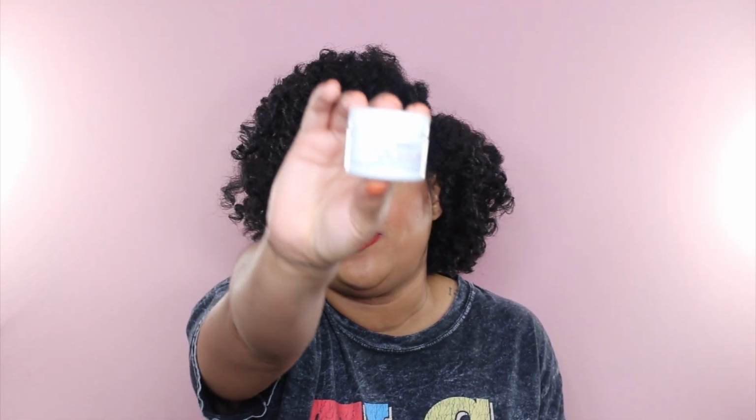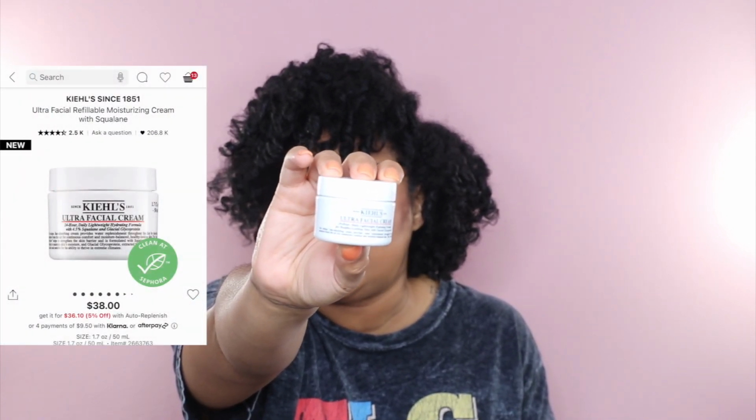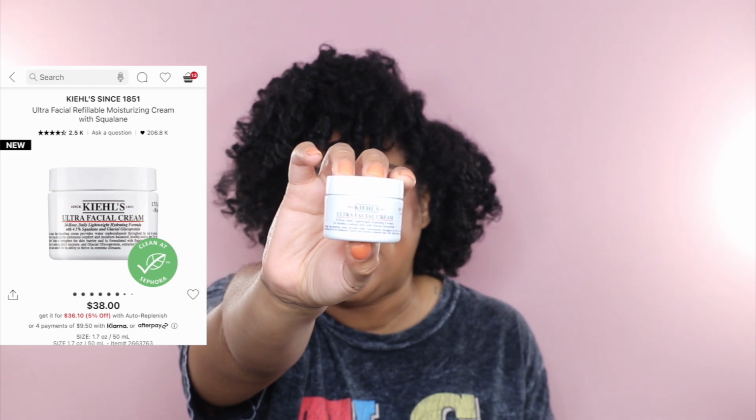Next for skincare is this mini of the Kiehl's Ultra Facial Cream, and I did feature this previously in a haul as well, so I'll make sure I leave that haul linked in the cards. This mini I actually got in a holiday gift set, obviously around the holiday season. This is super moisturizing, softening, plumping, hydrating, and every time I use this, I'm radiating black excellence, which I love for me. I have been using this during the cooler months because it is a somewhat thick-ish cream.